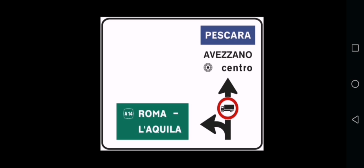And the next turn by the left can also take you to Roma and Aquila. So if you continue straight, with the categories of vehicle that can continue straight, it will take you to Pescara and Avezzano and even the city center.